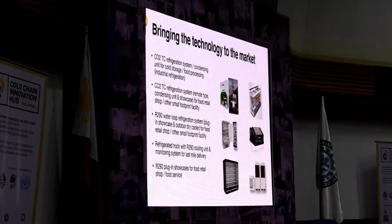So the technologies that are subject to the funding, to the project, as I mentioned, we have a CO2 transcritical solution for transport, for industrial refrigeration, for retail refrigeration, different sizes provided by different companies across the world. R290 propane, very popular for high ambient temperatures, countries, Southeast Asia, elsewhere in the world. Plug-in systems, solar-powered freezers, transport solutions with propane, R290. So a number of these solutions here.